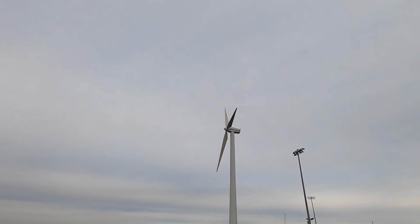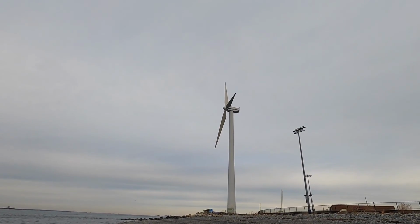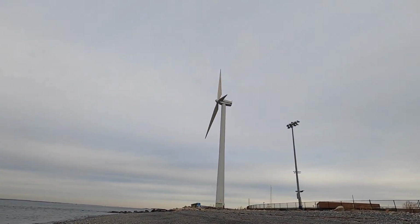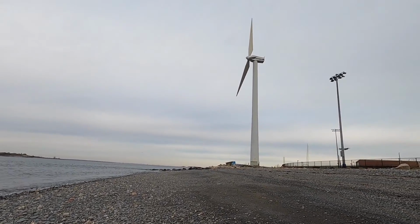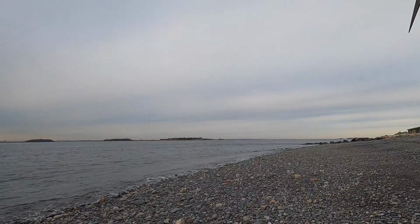And here we have a windmill out here. It's not working. Well, it's going very, very slowly. I don't see it spinning around too often. In fact, I can see that windmill from my house way over there across the harbor.